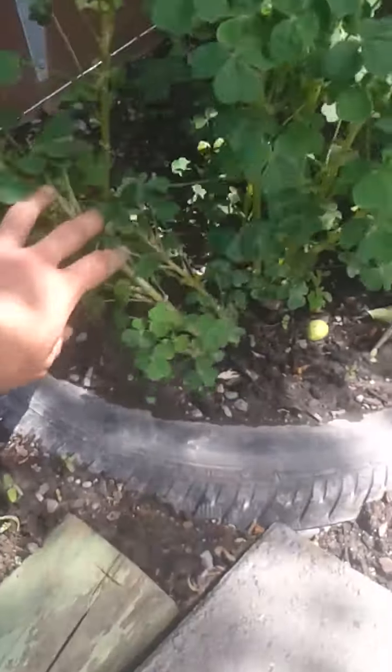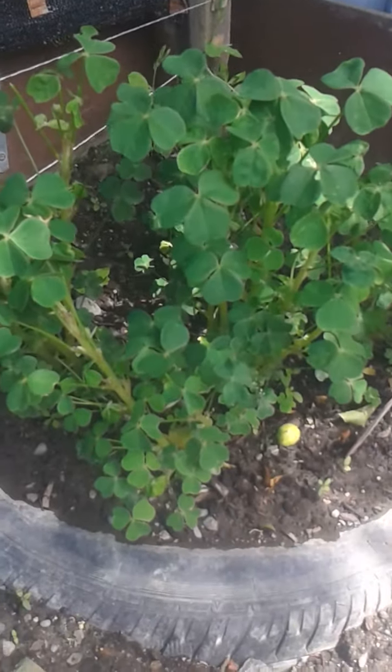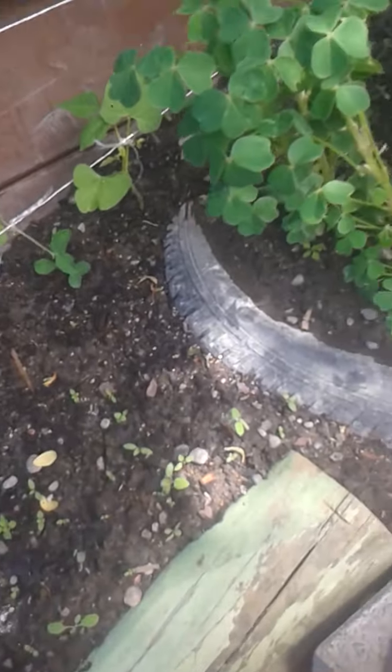It's a good time of year to get yams in the ground. They do take a year before they're ready again, but if you get them in the ground now, then they'll be ready in a year's time, so ready before Christmas next year, which is absolutely brilliant.